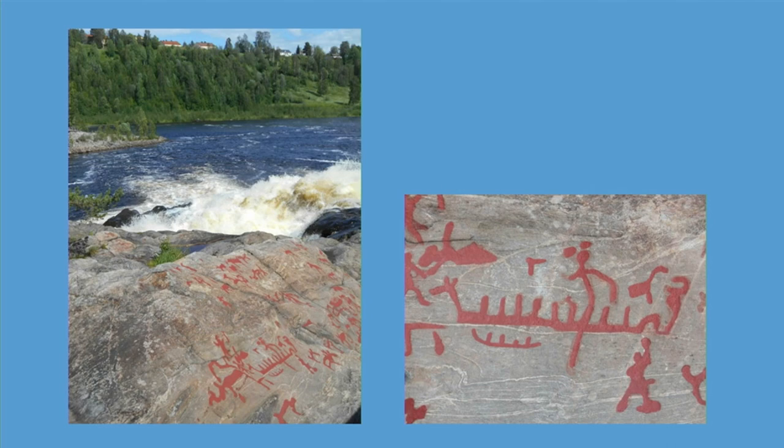And this is just to give you an idea of the relationship between the water and the rock art. To the right you can see a canoe, and you can notice that at the end of the canoe there is this elk head. So probably there was a sculptured elk head at the end of the canoe.